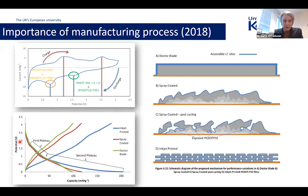What I ask you to look at here is the number in this corner. This blue line goes above 200, and that is the inkjet printed materials. That is about twice as high as the red and the green, which are the Dr. Blade and the spray coat ones. And that tells you the capacity of your battery, so how much power, or how long your battery is going to last.